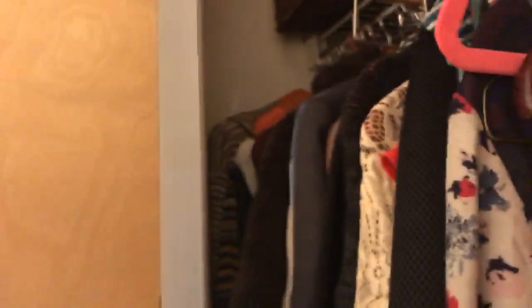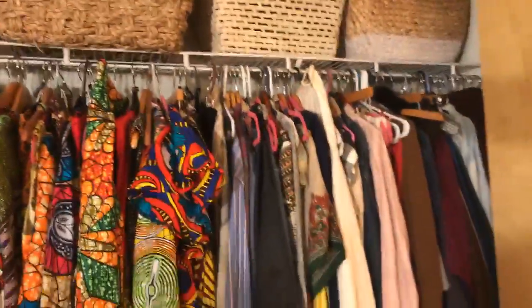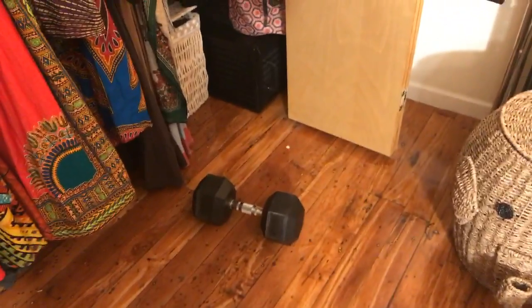I'm going to put them in this closet in the back. I'm going to take all this stuff in the back and put it back in there. So it's a nice little easy switching out during the holidays. So that's it.